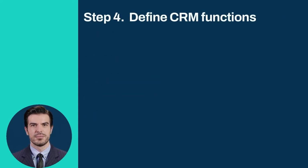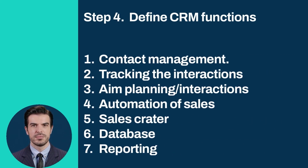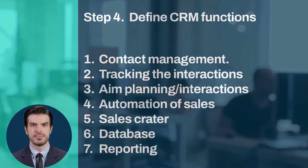Step 4. Define CRM functions. After you have made a list of what operations you need to optimize and what business goals you want to achieve and chosen the type of CRM you need, you can start describing its functionality. According to studies, this list usually includes the following items: contact management, tracking interactions, planning interactions, automation of sales, sales funnel, database, reporting.